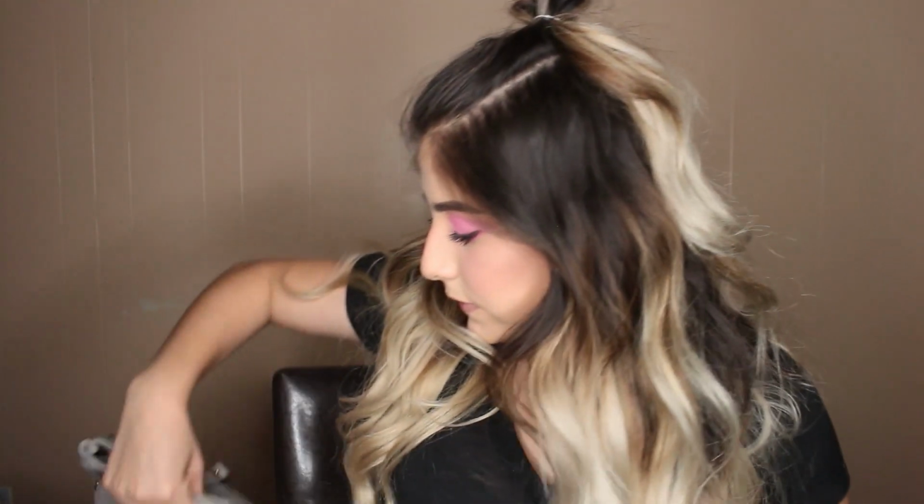Last time I wore this, I wore it with a nude pink lip, which I really liked. But today, I wanted to wear something different. So let me find my other lipstick. I wore Revlon's Devotion, which is a nude pink. But I want a nude. Alright, I'm going to line my lips with MAC Oak.